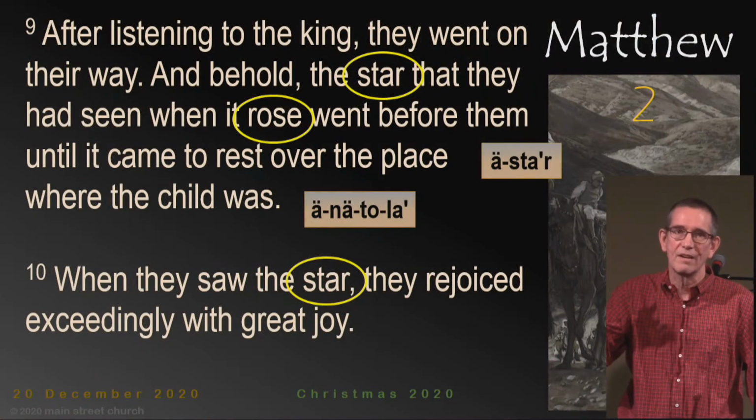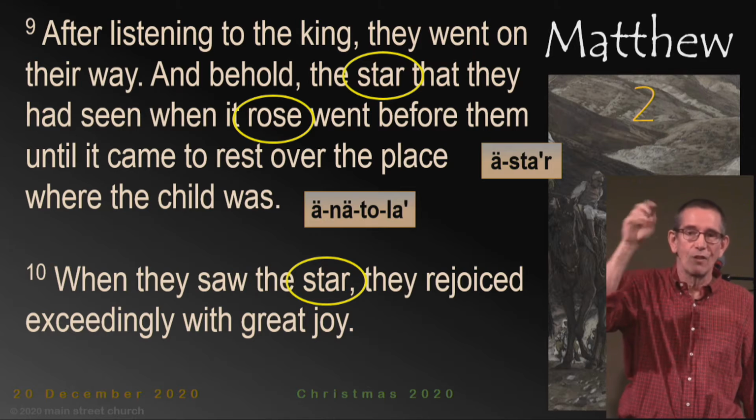Isn't that interesting? I go out at night right now, before I go to bed, and I look at the stars. Crazy habits, come around my house around 11 o'clock at night. You'll see me standing out in the street. But anyway, I look at the stars.